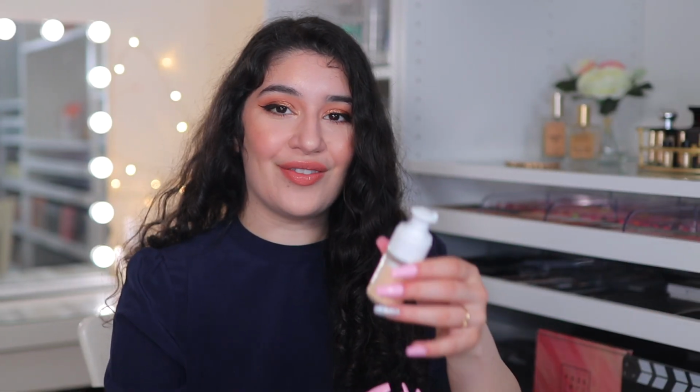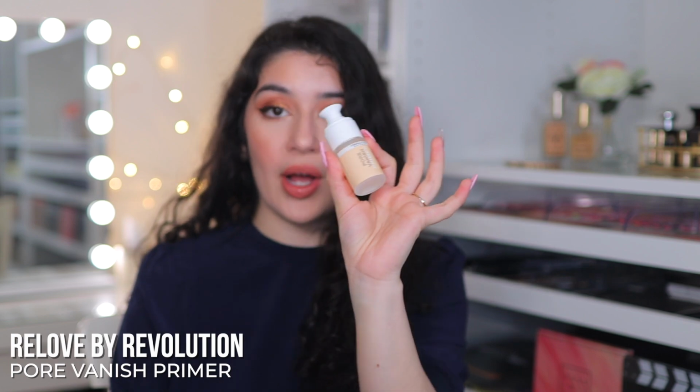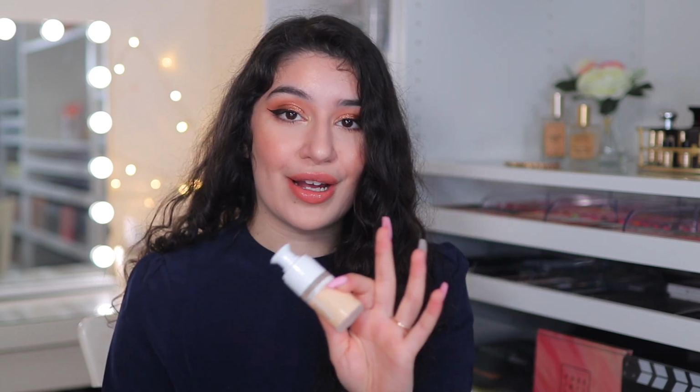Next, I've also been loving, this is from Relove by Revolution, their Pore Vanish Primer. This stuff is amazing. It's so affordable. It's new from the brand Relove Revolution, which is also a new brand, sister brand to Makeup Revolution, and it is just a great pore diffusing, minimizing kind of primer. It's basically like the Smashbox Photo Finish Primer, but it's so much better.